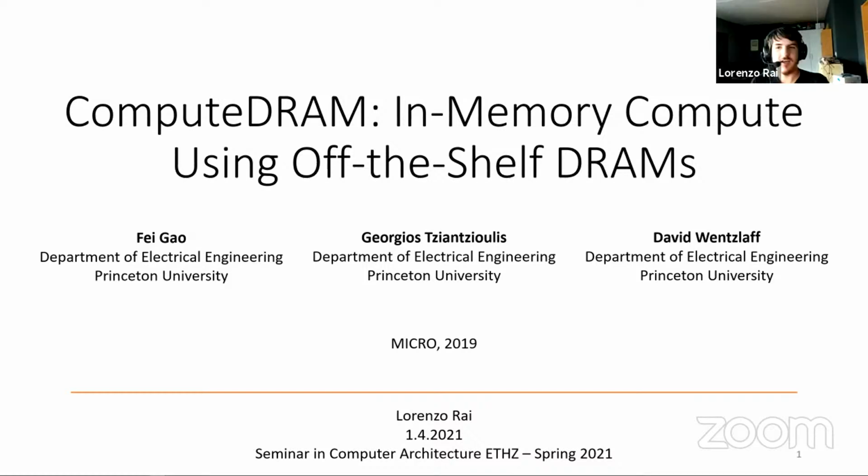All right. Hello, everyone. So I'll be talking about ComputeDRAM, in-memory compute using off-the-shelf DRAMs. And this paper was published in Micro in 2019. First, let's get a quick overview over the paper.